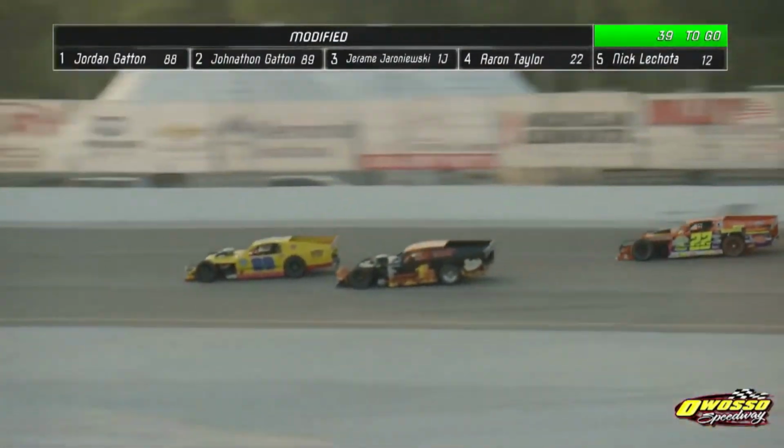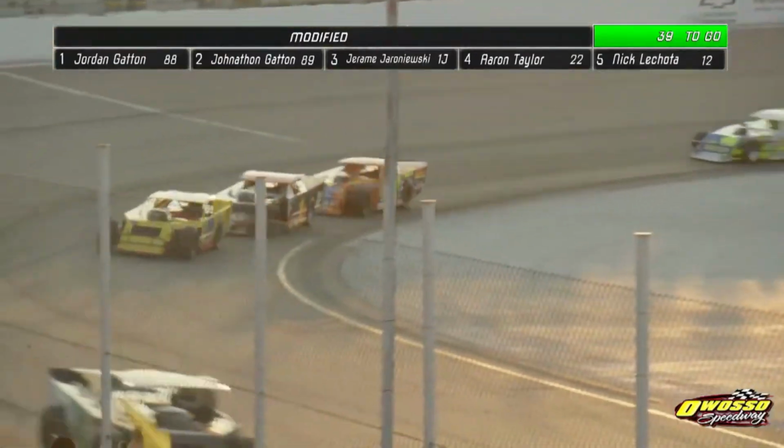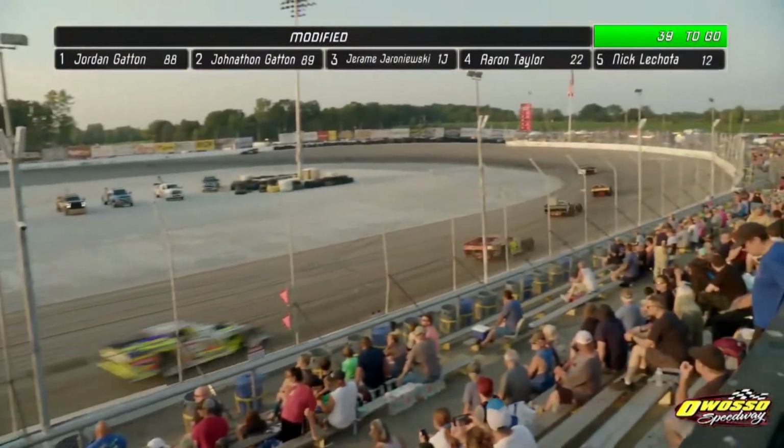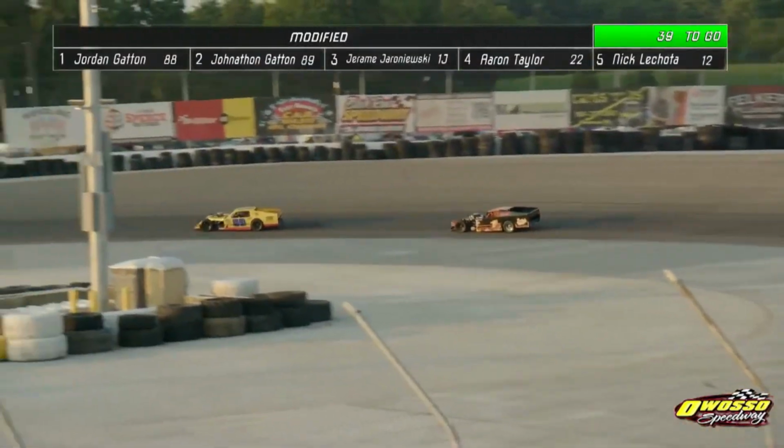Boy, everyone getting squirrely. Masich out of shape in the 01 over in turn number 2, and that's going to draw our first caution of the day in this main event for the modifieds. Yeah, Eaton Rapids, Michigan veteran Phil Masich, a former champion here at the Speedway in the super late model division.